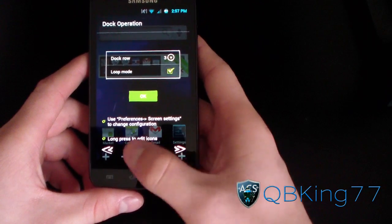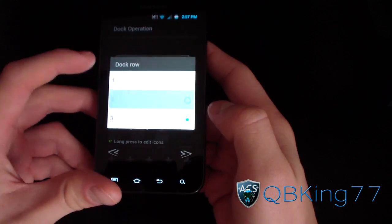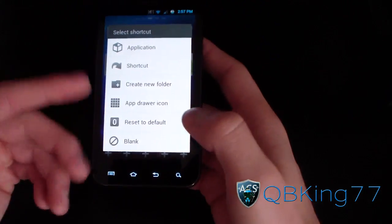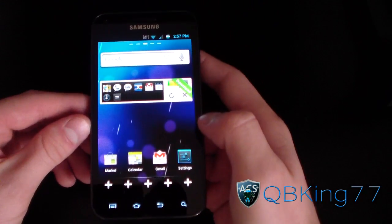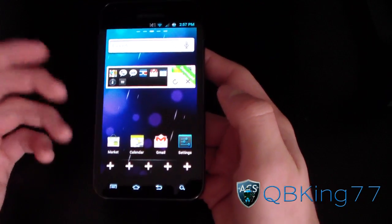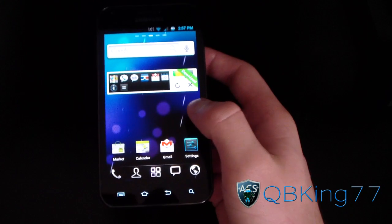Other than that, there's obviously more options. You have scrollable docks down at the bottom. You can change how many you have, up to 3. So let's say I want 2, and I'll hit OK. You can scroll through both of them. You can add icons down there, etc. As I said, you got the awesome Go Launcher widgets, different animations. But it's just a really nice launcher replacement application for you.